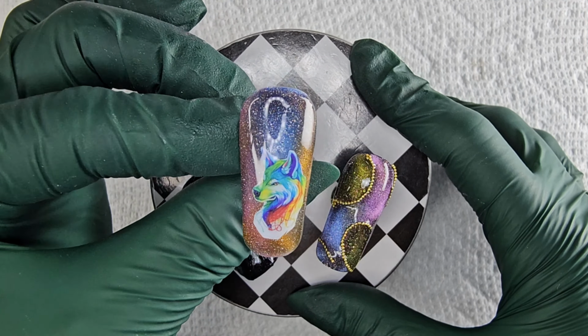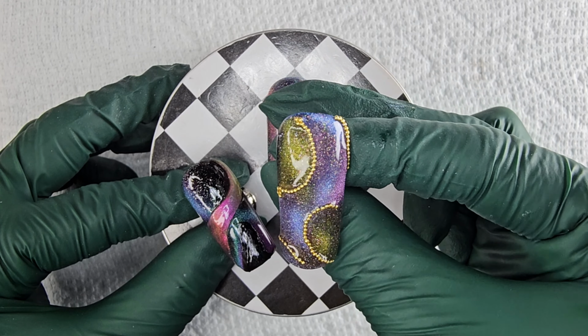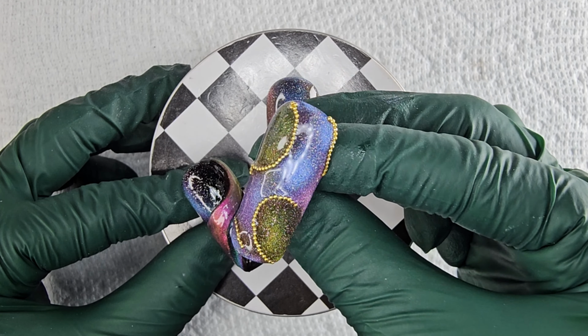And then, of course, last but not least, we have our caviar bead nail. I had to line it with the caviar beads, but the colors I'm getting are pretty amazing. I love it, and it's definitely giving off Starry Night vibes with the glitter.